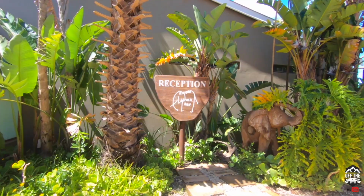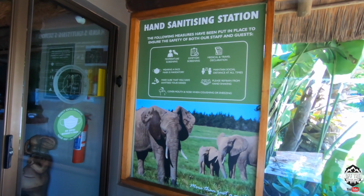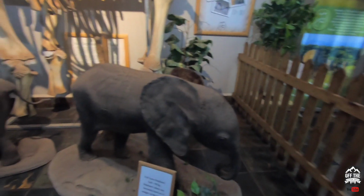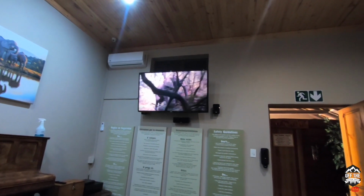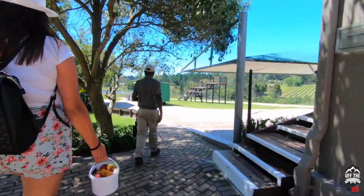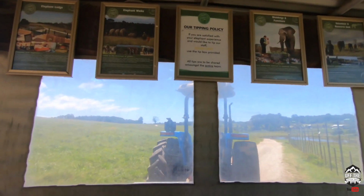And then we got to tick something off our bucket list. We got to go to the Knysna Elephant Park, where we walked with elephants. The place wasn't full at all because of COVID, which added a certain sense of serenity and peacefulness to the place. We were one of a handful of people that were going to spend time with the elephants.